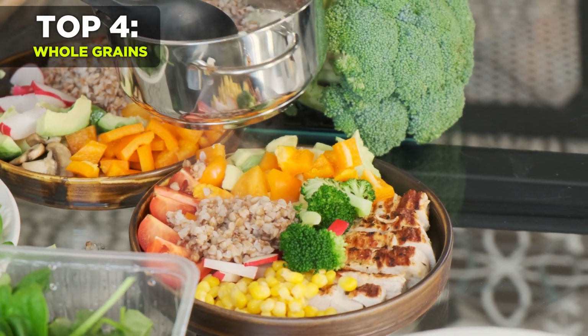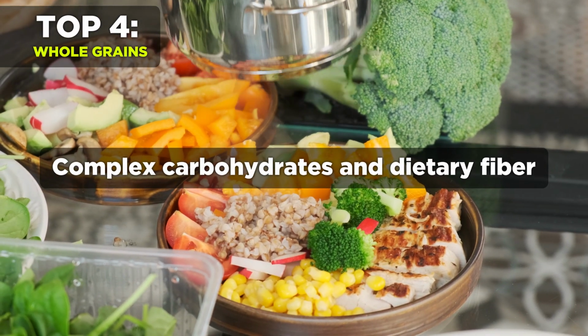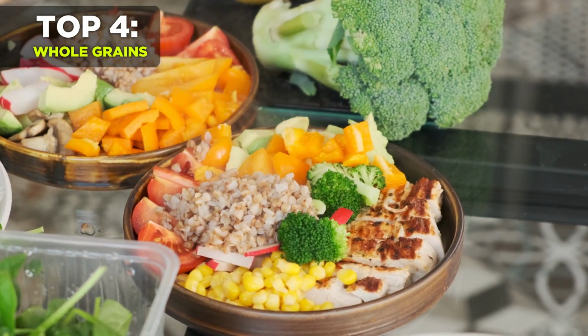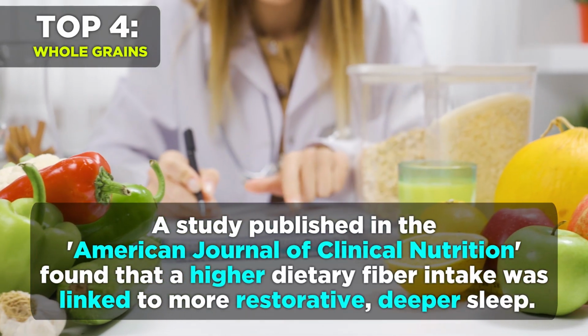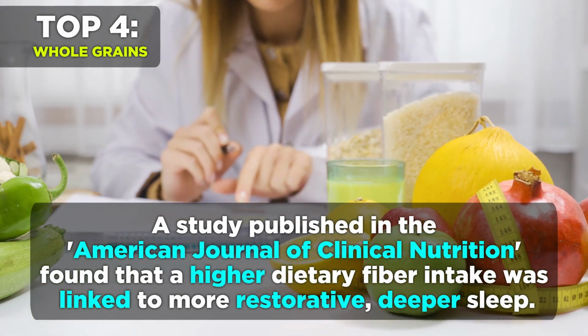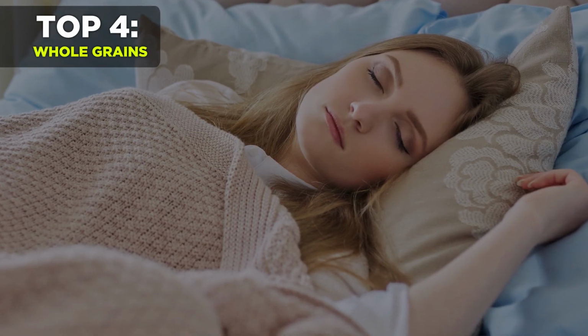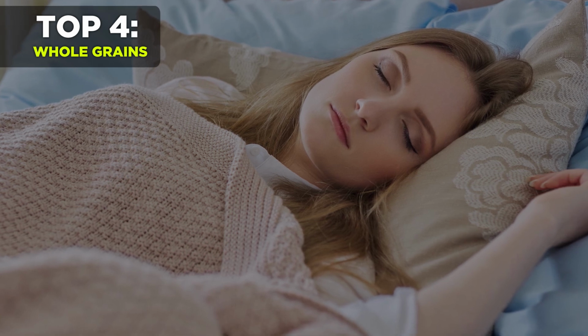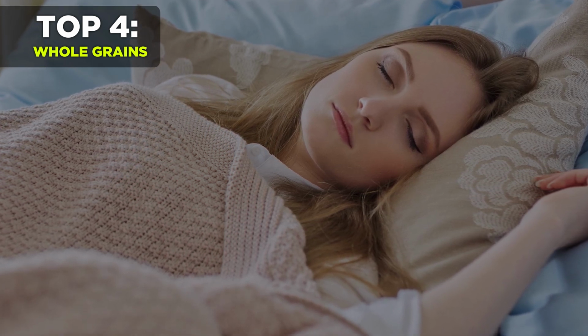As a matter of fact, whole grains are packed with complex carbohydrates and dietary fiber. And why does that matter? A study published in the American Journal of Clinical Nutrition found that a higher dietary fiber intake was linked to more restorative, deeper sleep. So not only could whole grains help manage your sleep apnea, but they could also enhance your overall sleep quality. Not bad for a humble grain, right?